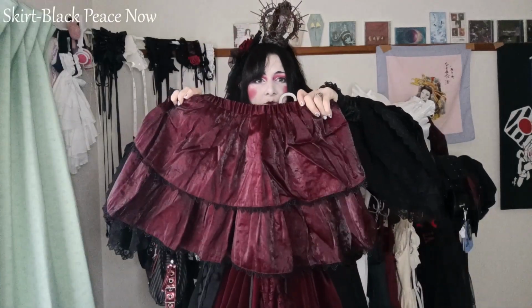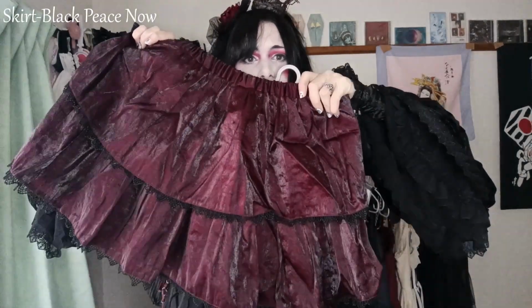So next is an item that nobody has seen yet. It's a black Pisnell skirt that I got from Closet Child. It was pretty cheap for a black Pisnell because black Pisnell items are pretty rare now. It's really short, it barely fits a petticoat, so I still need to wear it more.